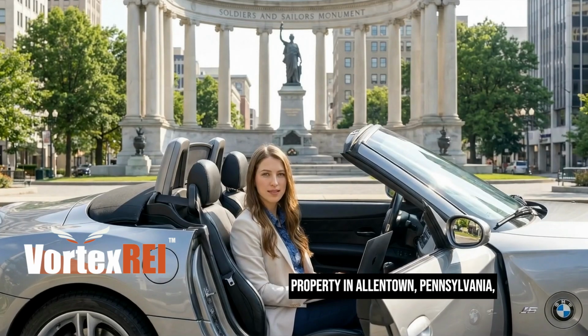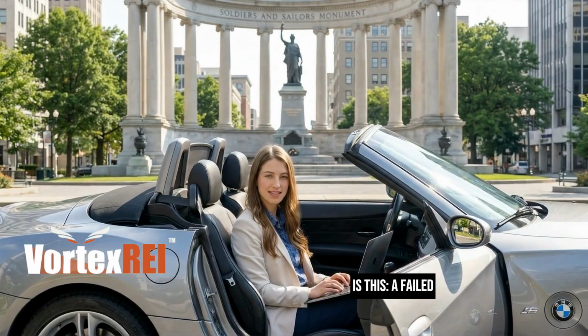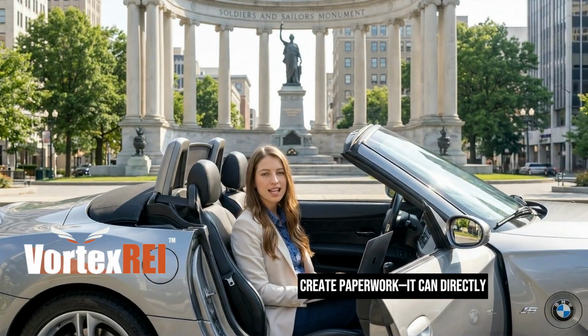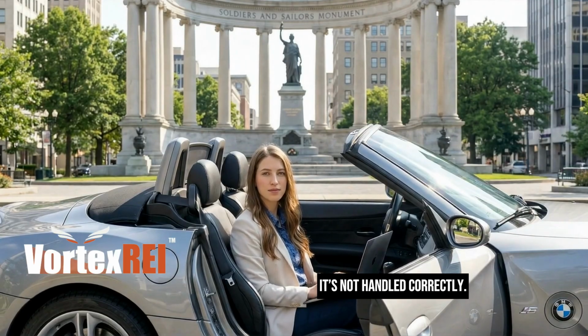If you own rental property in Allentown, Pennsylvania, one of the most important things to understand is this. A failed rental inspection doesn't just create paperwork. It can directly impact your ability to legally rent, collect income, or avoid fines if it's not handled correctly.